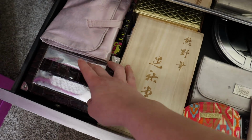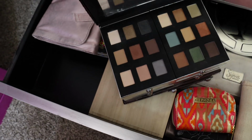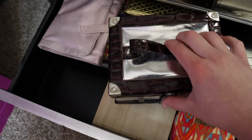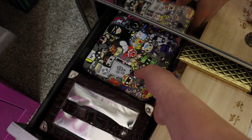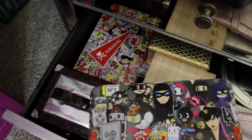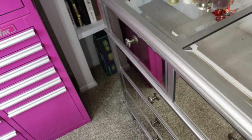I got this in Las Vegas. This is from Lorac, and it twists out. I'm probably gonna wreck something, but it twists out and there's three tiers of makeup in there. And then underneath that is a Sigma brush roll, which also has brushes in it. Oh my gosh, this is an old Tarte palette. And then these are Tokidoki. Look at these, how fun. Remember when Sephora sold Tokidoki? I still have those. Crazy. So again, a random drawer of goodies. So that is everything in the chest of drawers there.